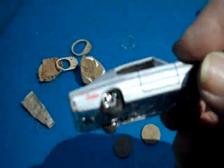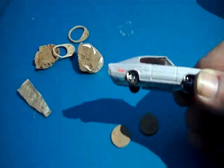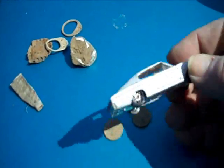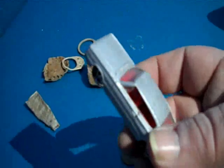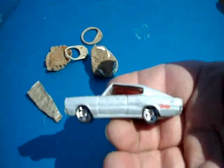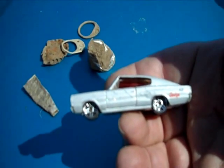So 1967. I'm still out here looking for the keys, so right now it looks like I'm gonna have to take it home. I won't be able to drive it, but it's got all 4 tires, looks to be in good shape, gray in color, fastback. Well, if I can just find the keys to it, it ought to be fine driving little machine.